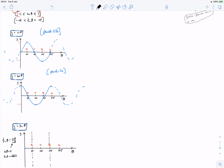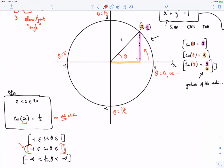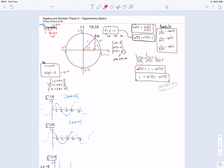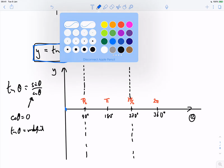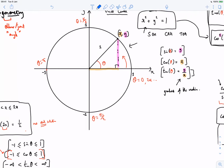Now let's see what we can infer from the graph. Looking back up here, the gradient when theta is 0 is 0, and then as it increases to 90, it's getting bigger and bigger, and it's heading to infinity just before it gets to pi over 2. So I know my graph between 0 and 90 is going to look like this, off to infinity that way. And then look what happens.